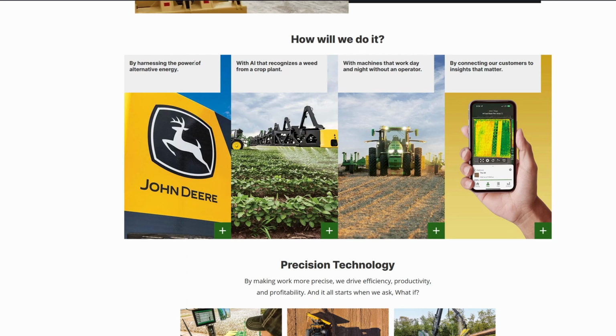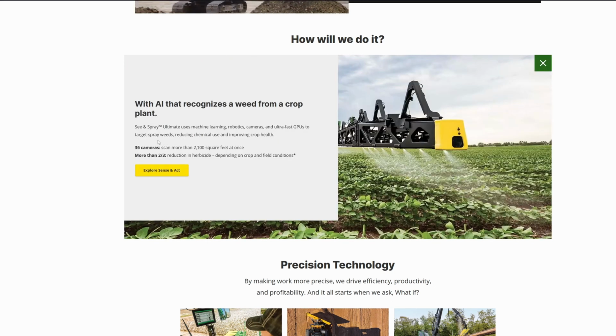First is harnessing the power of alternative energy. That basically means that they are trying to electrify their machines and they expect to have the first fully electric machine by 2026. The second one is AI recognition. So this is very interesting.